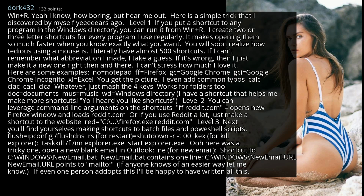Level 2. You can leverage command line arguments on the shortcuts. AskReddit.com equals opens a new Firefox window and loads reddit.com. Or if you use Reddit a lot, just make a shortcut to the website. Red equals C.